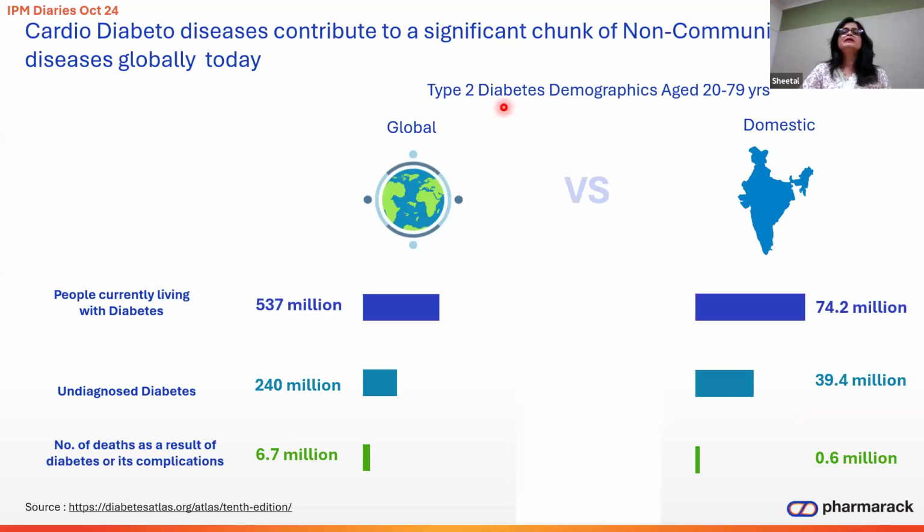Now, on this slide, the numbers that I'm talking about are type 2 diabetes demographics in the age group of 20 to 79. So we haven't considered the population below 20 or above 80 years of age. Globally, the people currently living with diabetes are 537 million versus 74.2 million in India. Undiagnosed diabetes, 240 million globally, and in India, 39.4 million. And the number of deaths as a result of diabetes or its complications is around 6.7 million globally and 0.6 million in India. So this is just numbers and statistics.